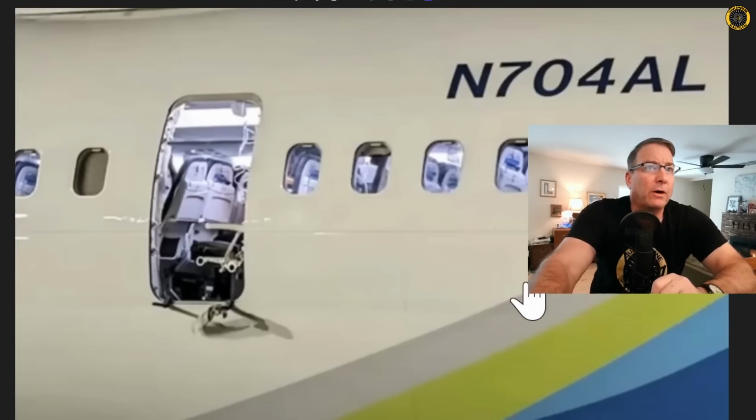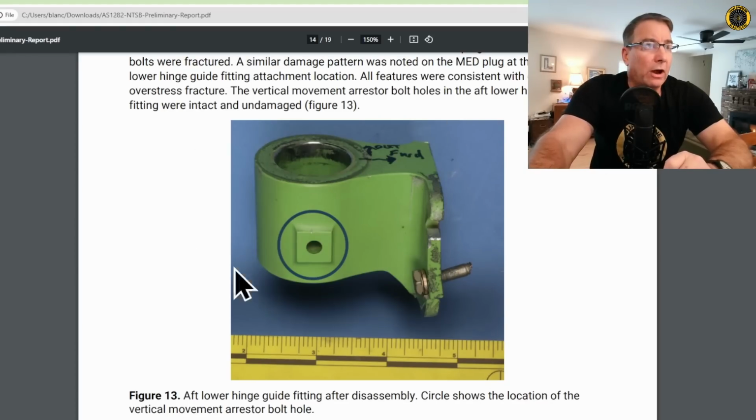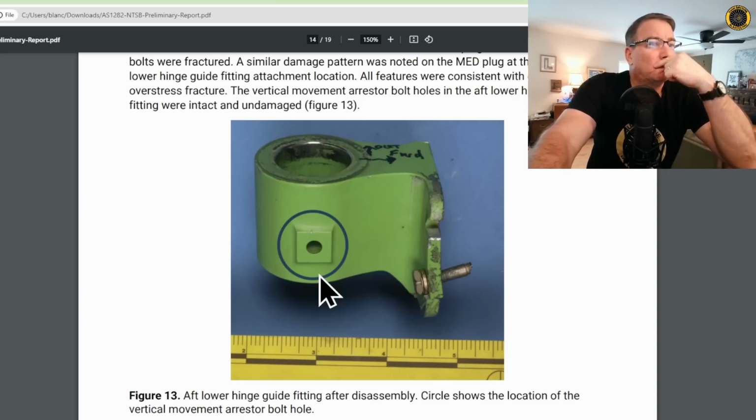Remember, from this photo of 4 Alpha Lima, not long after the incident, we could see the 2 hinges right here, and we can see this hinge guide fitting, the aftmost one, still attached to the hinge itself. So the spring in the aft fitting is still on the aft hinge. Now here's that same lower aft hinge fitting in the report here, and once again, those holes are just pristine. That's still the primer from the original construction.